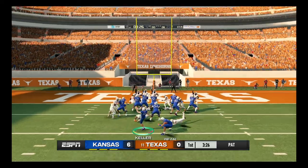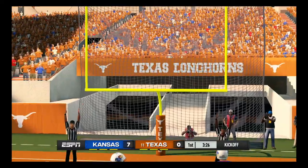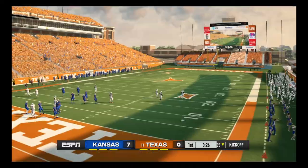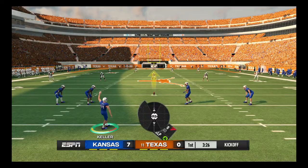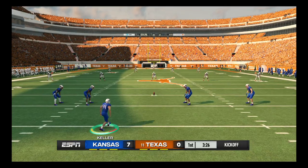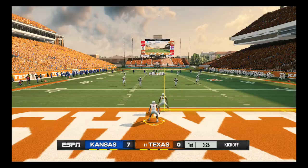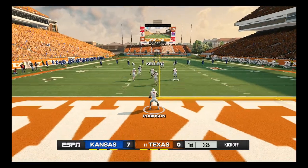Kansas with a 6-point lead, and he hits the PAT. A nice 6-play, 88-yard drive, and that's good for a touchdown. Brad, I thought that was a textbook drive. I thought they did a really good job of showing balance, mixing the play calling with the run and the pass. Just an overall well-executed touchdown drive.